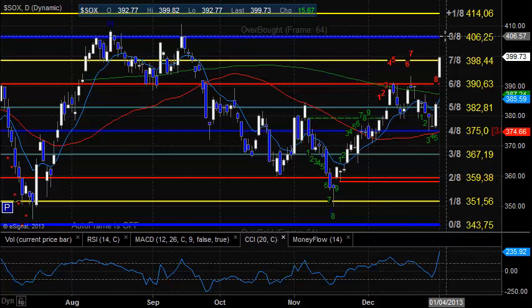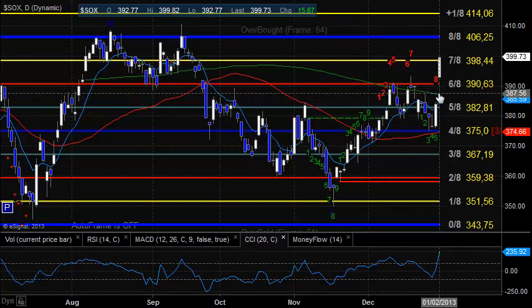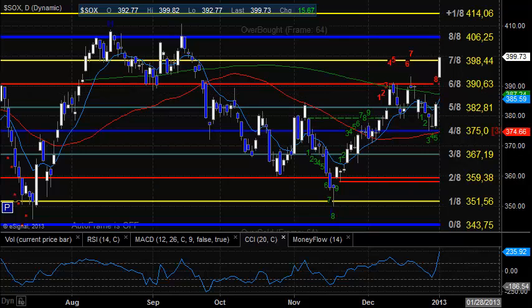And don't forget the 200 DMA likes to be gamed, traded back and forth. And that hasn't happened yet because we just jumped up to above that level. So if we start to break down, that's going to be a magnet back down to that area. That area right now, I'll just mark it off for you, is about 1387.5. So if we start to break down again, that's going to be a very, very key draw for the market here in the semiconductors.